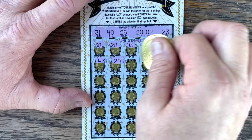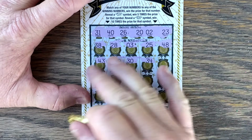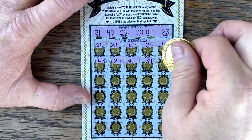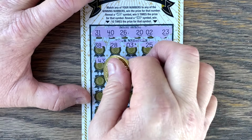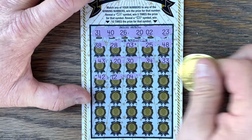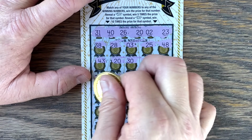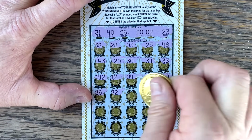We'll get a 20, got a winner. All right. I would love to see one ticket with another match. I've just never had that happen. But you never know. Maybe today is our day. You can get something down here. But I'd like to see a double match. I've seen pictures.